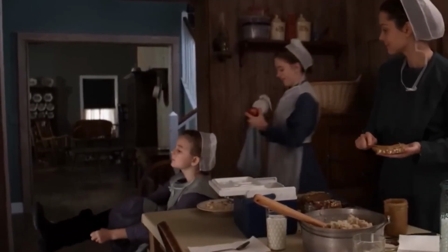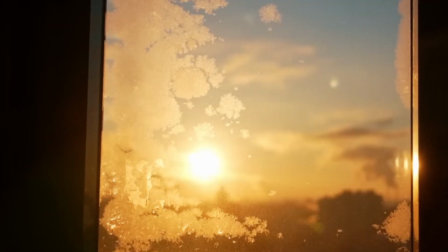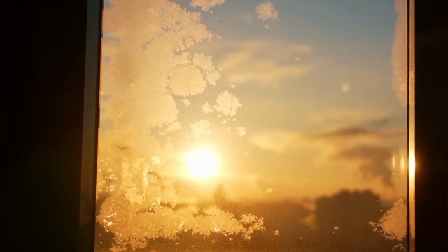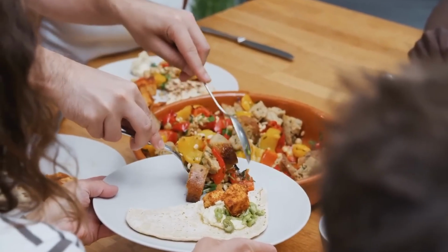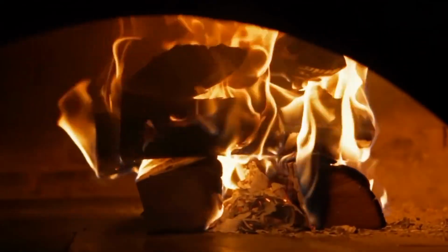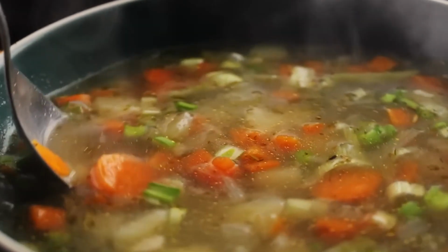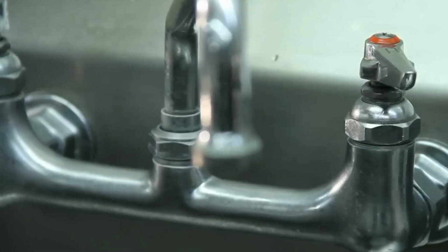The kitchen serves as the heart of an Amish home, especially during the winter months. It's not just a place for cooking, it's also a natural gathering spot where warmth from the stove creates a cozy, inviting atmosphere. Meals are often prepared on wood-burning stoves, which provide both heat for the home and hot food for the family. The residual heat from baking or cooking is used to warm the space long after the meal is done, making the kitchen a multifunctional hub of warmth and activity.